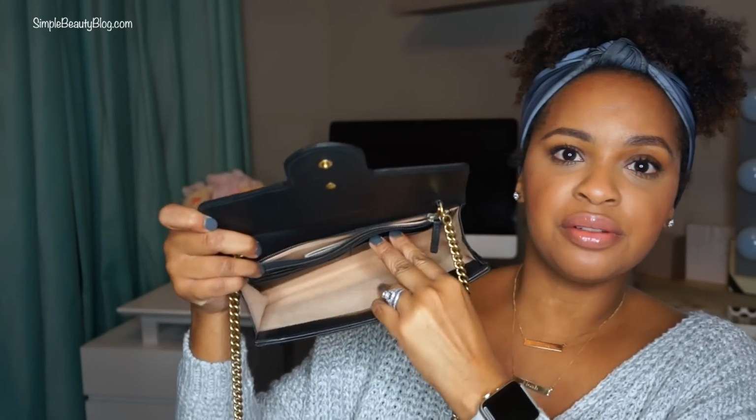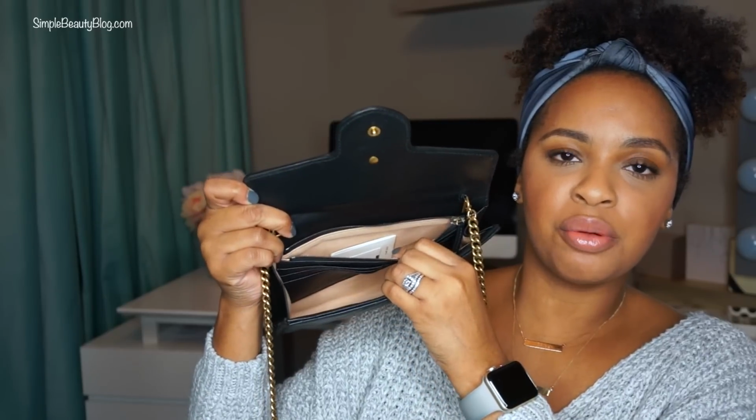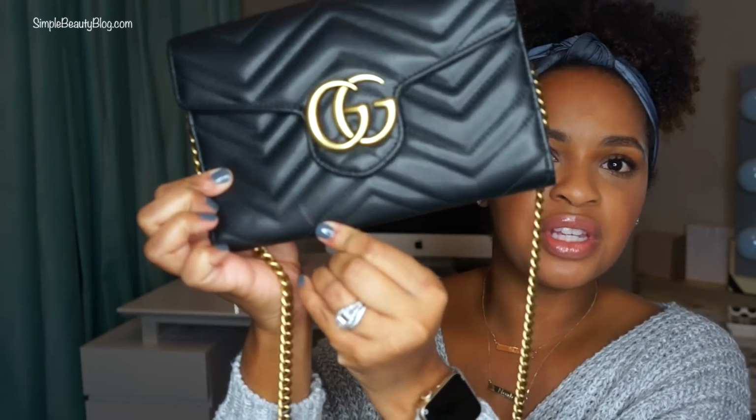And that's pretty much it. So one compartment here, card slots, and then the zipper compartment. So due to the difference in material, this one is definitely one that I don't have to baby it, but I definitely do pay more attention to what I'm doing with it as opposed to the Dionysus.